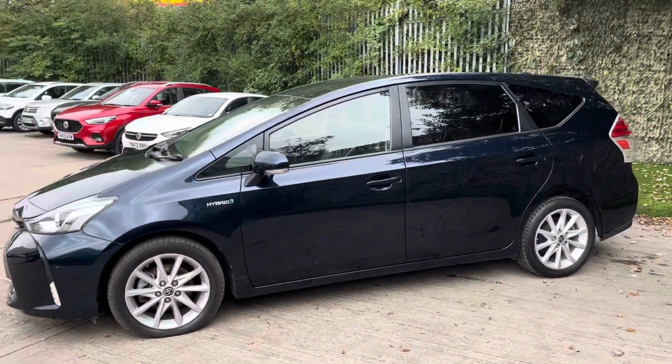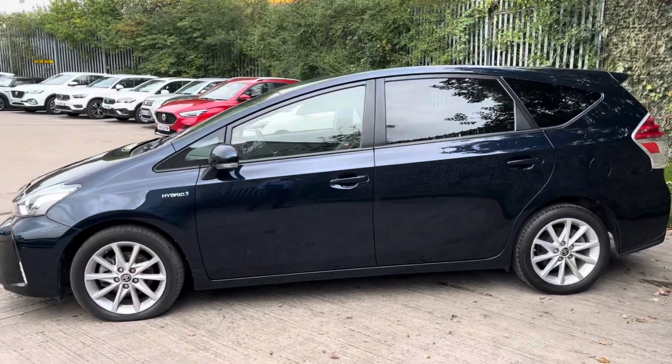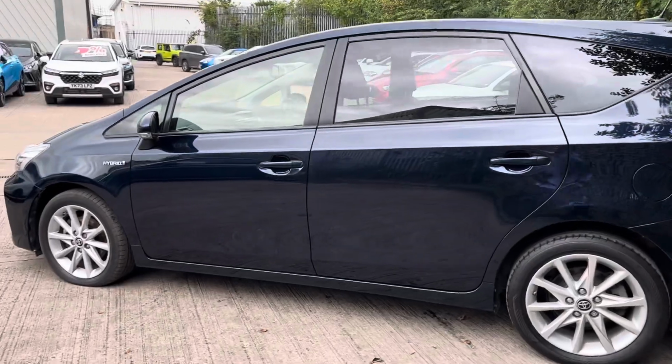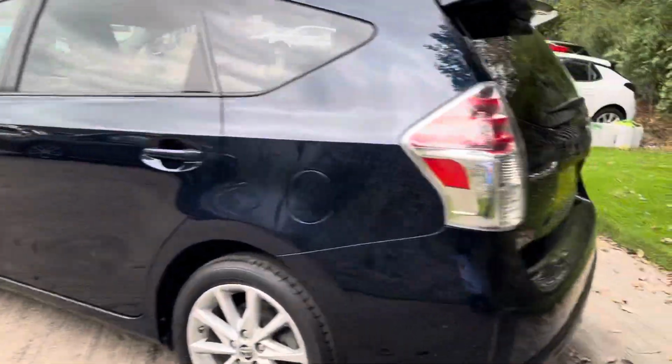One of the biggest features is that it is a 7-seater. It's had one previous owner and it also has full service history. So next I'll show you a little look inside the boot space.